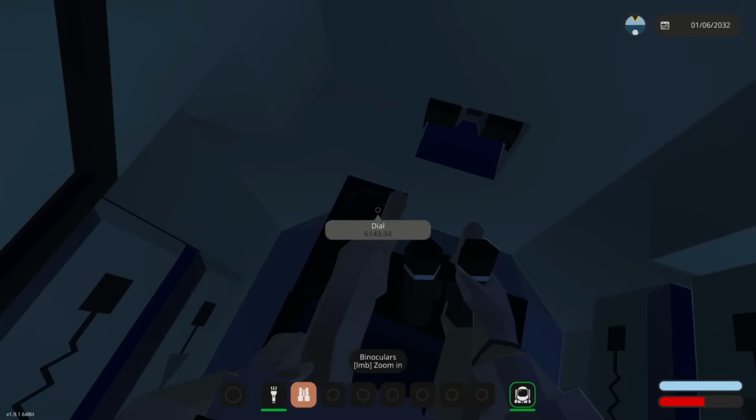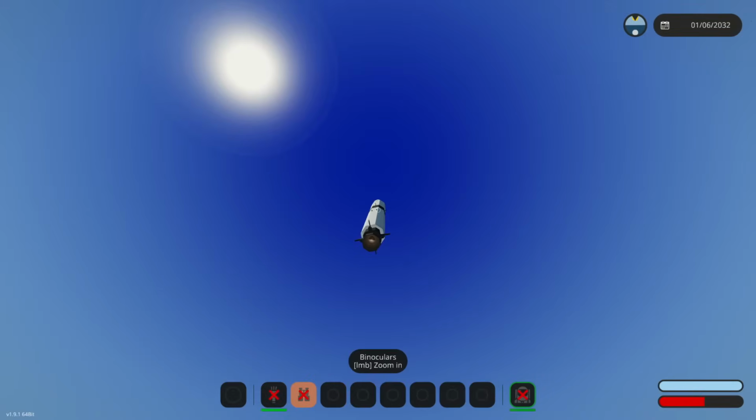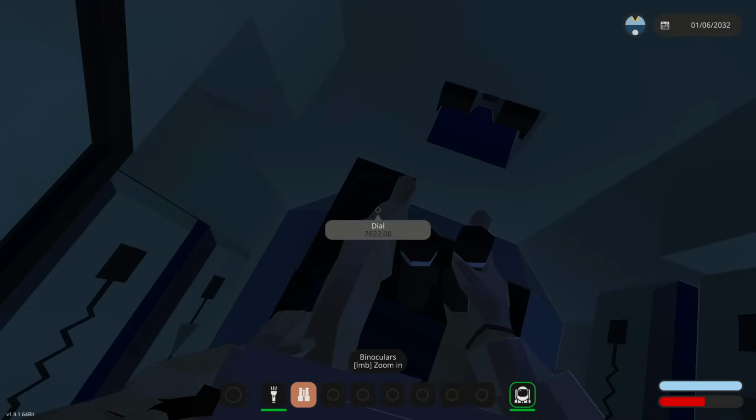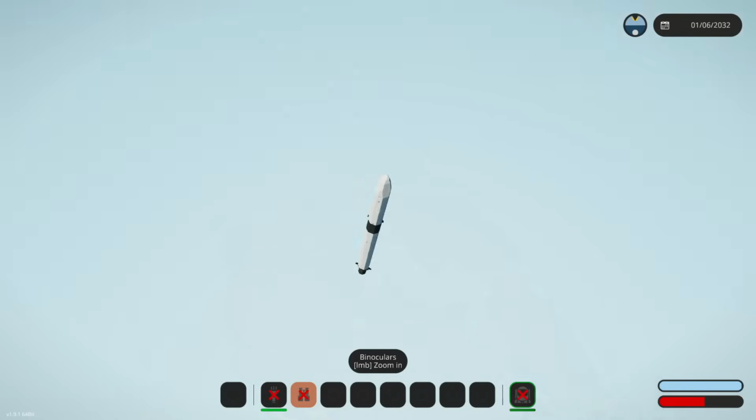Our current altitude is 6,000 feet, which isn't high enough. We need to get to 30,000, and that is pretty much where space is. So we're going to continue up, and hopefully once we get high enough, we can go ahead and detach, and it will actually work this time, I guess. Okay, there we go. So, we are at 11,000, and we are angled slightly sideways by accident. I didn't mean to do that.